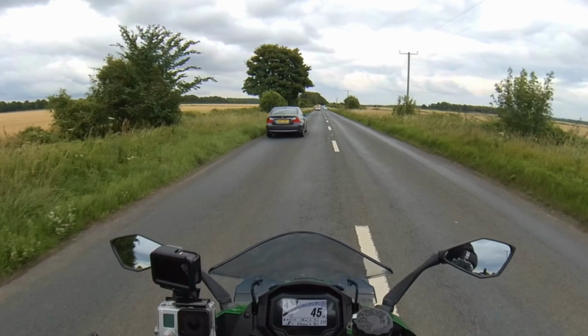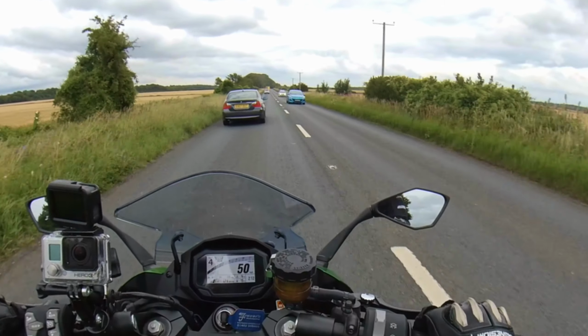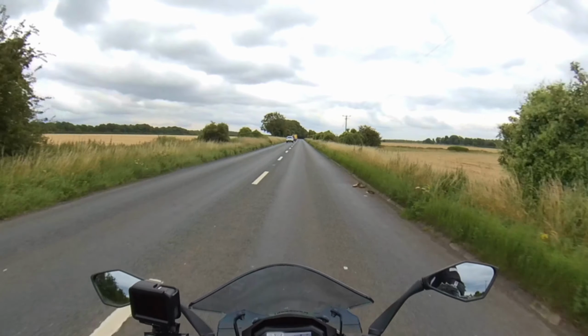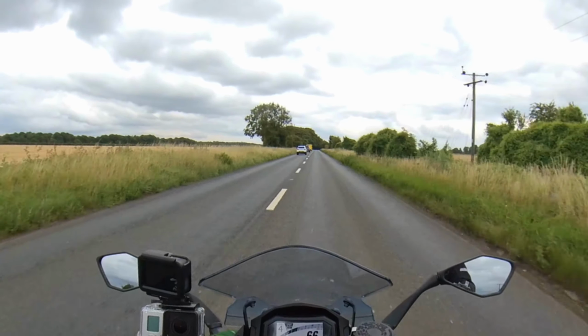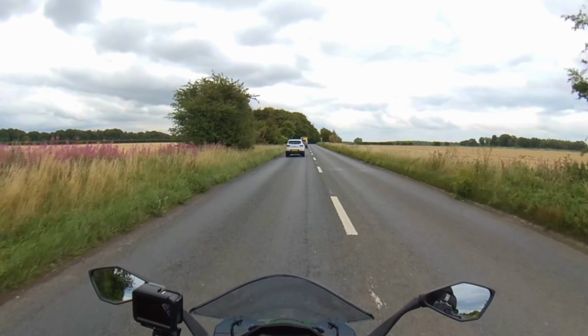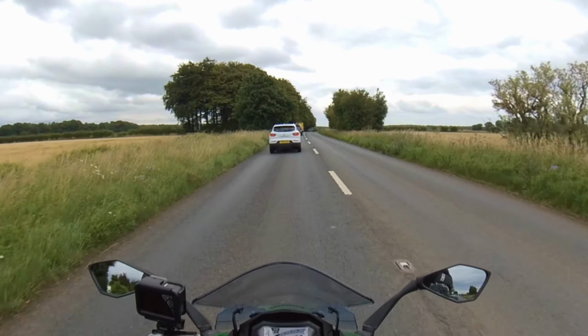Bit of open road. There's a bit of an overtaking opportunity. Not much of one, admittedly. Yeah, still feels creamy, this torque.